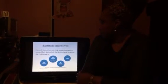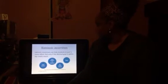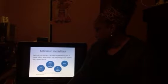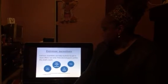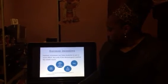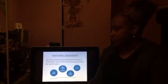Extrinsic incentives. Extrinsic incentives can help students to put in more effort, but only if the desired goal is within the child's reach. Point system, teaching students as individuals, no instant rewards, praise. These all work as in a chain reaction.